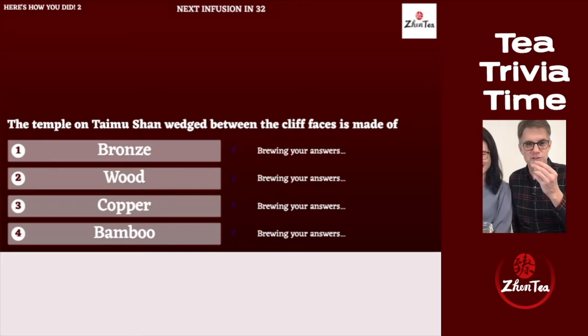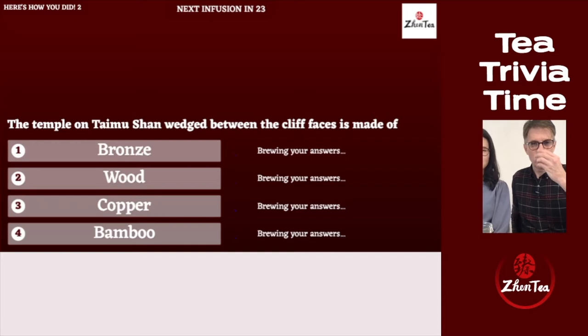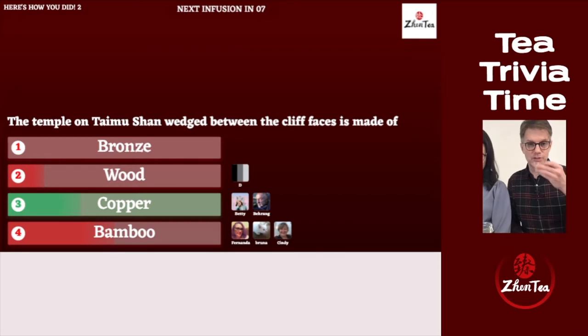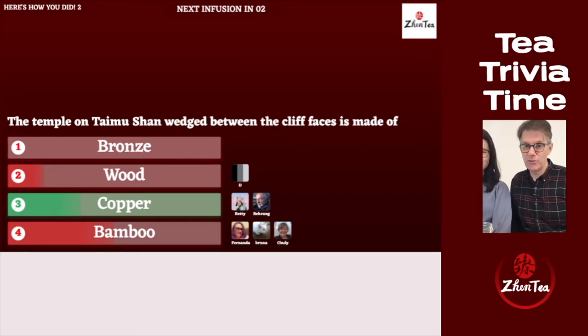Ooh, Betty guesses 3, copper. Bruno guesses 4. Cindy guesses 4. D's Versified goes out on a limb with number 2. And the answer is 3, if you can believe it. It's made of copper. It's this shiny metal building stuck between these two cliffs. It's really spectacular. Really something to see. So good work, Betty and Beirang, on getting the right answer there. Oh, Figgy just a little bit late.